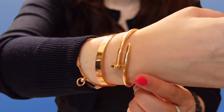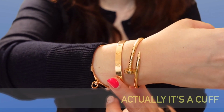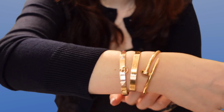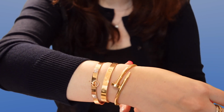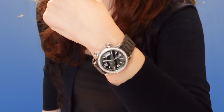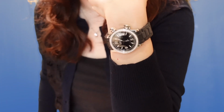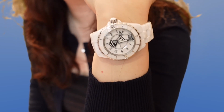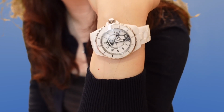And in terms of bracelets, I usually have some sort of combination on my wrist, such as my Juste un Clou and my love bracelet. And recently I have also been wearing my Hermes CDC gold bracelet on my right hand, and on the left side today I am wearing my JLC watch. And my other favorite is my Chanel J12 Coco Mademoiselle watch. You can see that it's here in white ceramic.